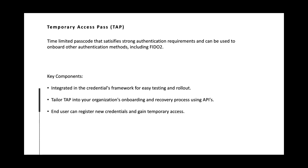So with our latest announcement of passwordless GA back in March, we released several new features. These are available for both premium and free accounts on Azure AD. One of these features is the Temporary Access Pass, which was put into public preview with our announcement at Passwordless GA. We had a lot of customers asking for these types of solutions that would take a lot of the stress off IT admins and help desk for onboarding employees and account recovery. So TAP is a time-limited passcode that satisfies strong authentication requirements and can be used to onboard other authentication methods, including FIDO2.